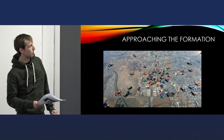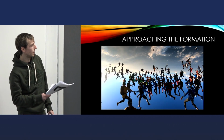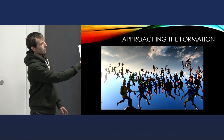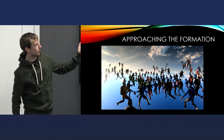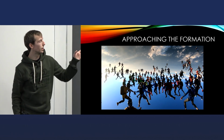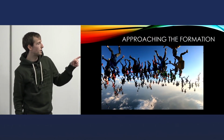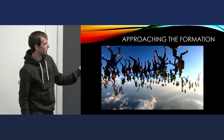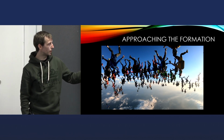And we do something similar in freefly. If we look at the picture like this, it looks kind of similar, with everybody approaching from above and coming down into the formation, so looking across it. Whereas if we click it one more, in reality this is what is happening. Everybody's actually below the formation and then floating up to it.